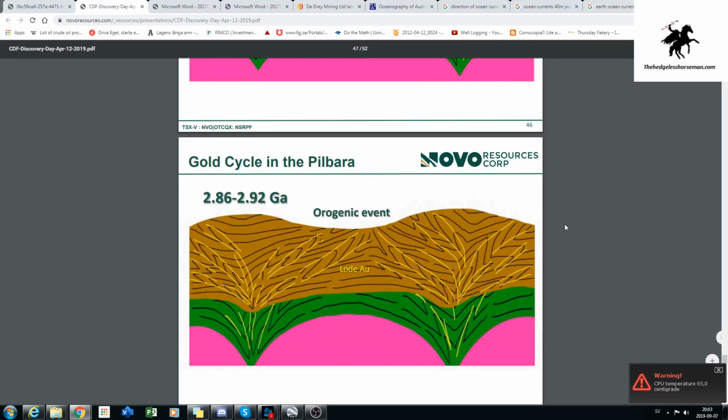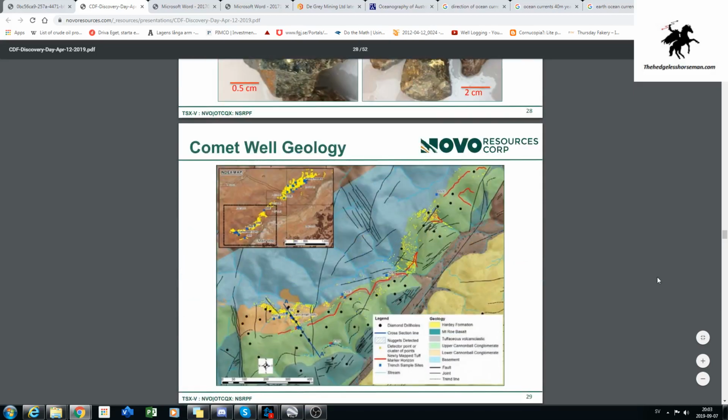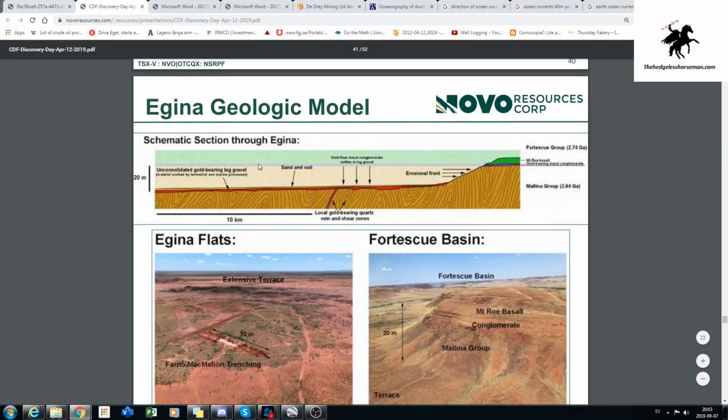And based on the theory behind, let's see if I can find it. Based on Novo's theory, at least in this area, 20 meters or so of the Malina Basin also eroded, and you can see here local gold-bearing quartz veins and shear zones. So the bulk of the gold is probably from the original Mount Roe conglomerates, the oldest 2.8 or 3 billion year old Archean lag gravel deposit, but that also got enriched by additional erosion of the lode gold deposits around the Pilbara.